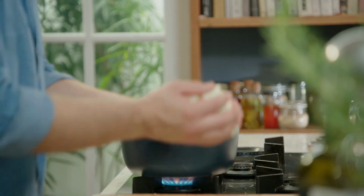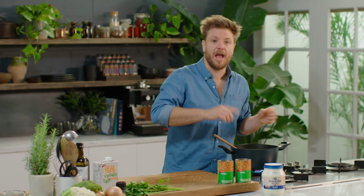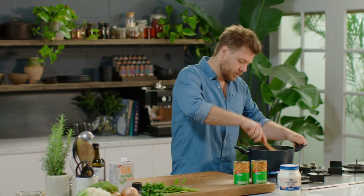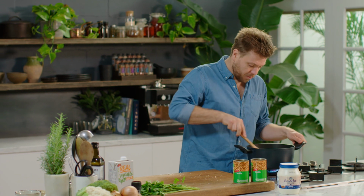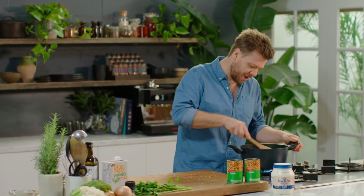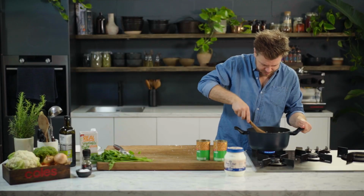This is a great soup base for other vegetables. If you had a head of broccoli you wanted to use up, or some celery and carrots, you make it a bit more of a veggie soup. And what I love about using the lentils is it bulks it out and gives it a really nice extra depth of flavour and extra texture. We just want to give this a fry off for 30 seconds.